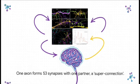So most neurons connect to each other with maybe 1 or 2 synapses. It's a pretty weak link. But the team found these rare, incredibly powerful connections. Check out the image here. You can see a single axon reaching out and making 53 separate connections to one single partner neuron. The odds of that happening by chance are basically 0. It suggests the brain isn't just a random web, it's deliberately forging these super connections between specific partners.